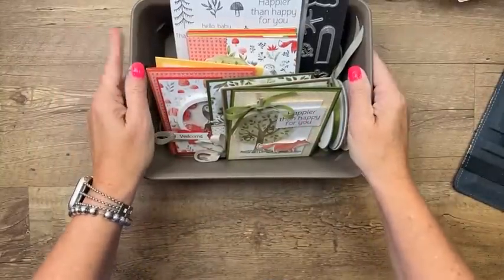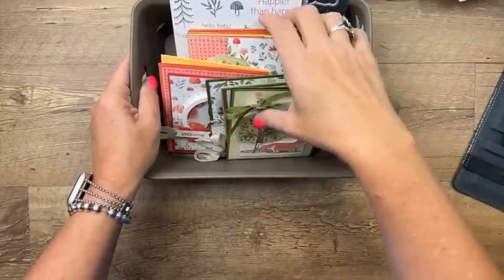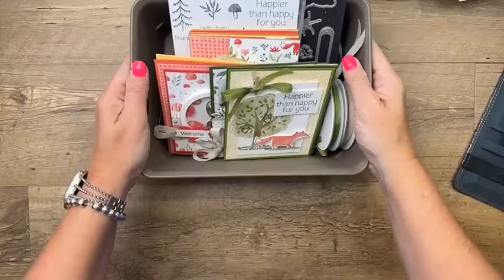And then the 4th option is for my downline. As I mentioned before, my team gets a discounted class kit. They get this class kit for $25. So it's another perk of buying that starter kit. Okay. All right. So there is that.